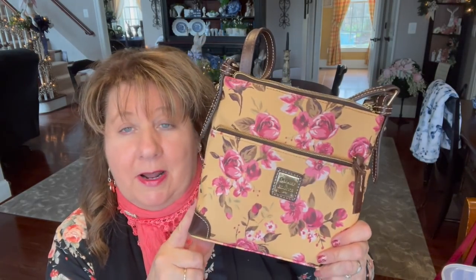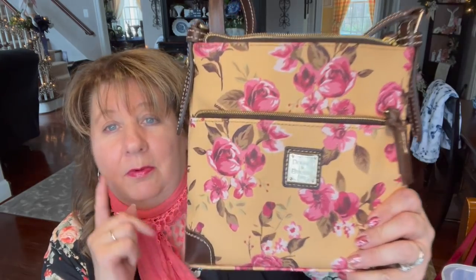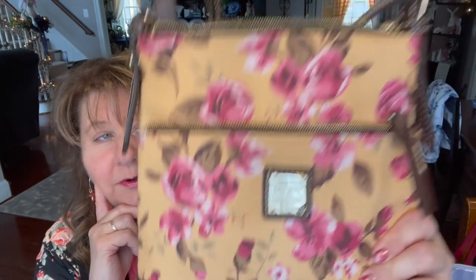Okay, here we go with another Dooney and Bourke. This is a crossbody bag. Isn't this cute? Oh my goodness, so cute. And it's trimmed in brown. They did have this in other colors too.